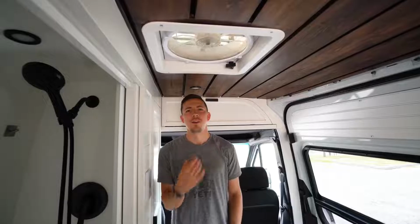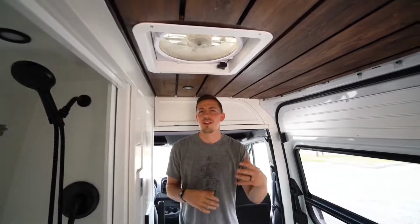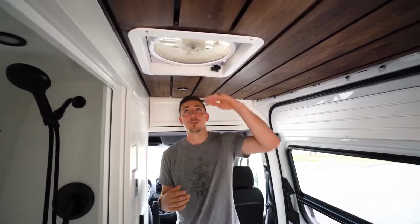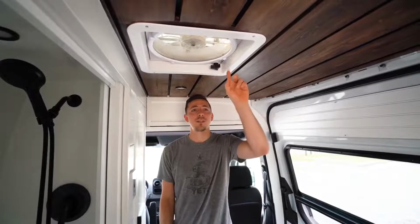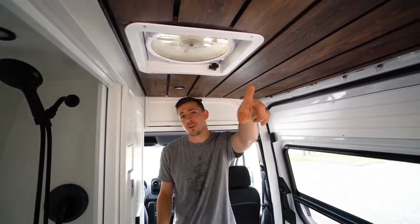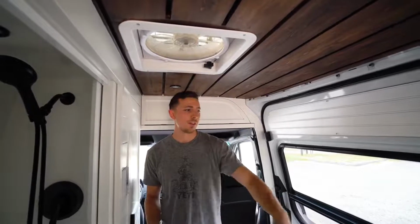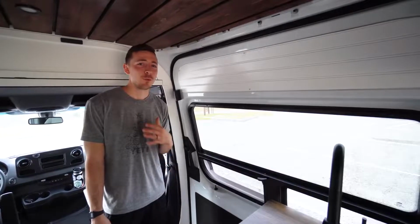So we have that. Another thing we added to the van is the Max Air fan. This is the pricier of the van fans that people get, but it has 10 speeds. It has a rain cover. It can blow out. It can blow in. In hindsight, we wish we could have placed this in the back more above us when we're sleeping, but if you think about it now, it's going to help with cooking, getting the air out from there, and also from the bathroom.